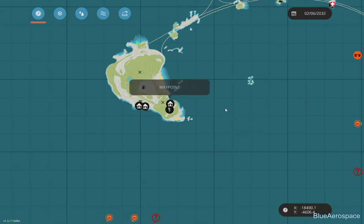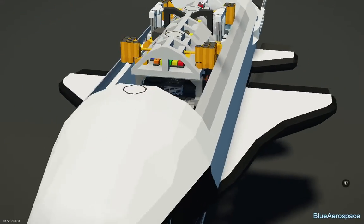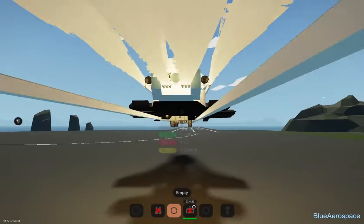So we've got everything set up here. We've already loaded it with the very complicated loading system. What else is there to see? Let's go.